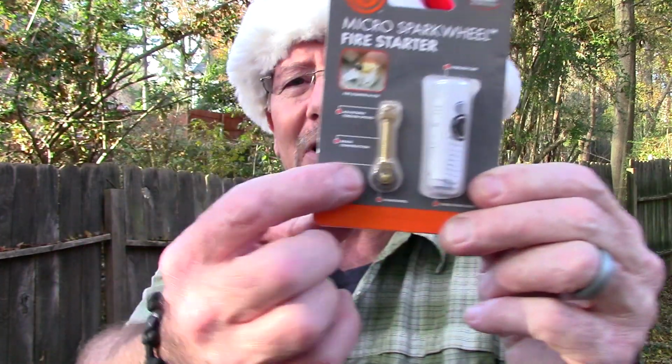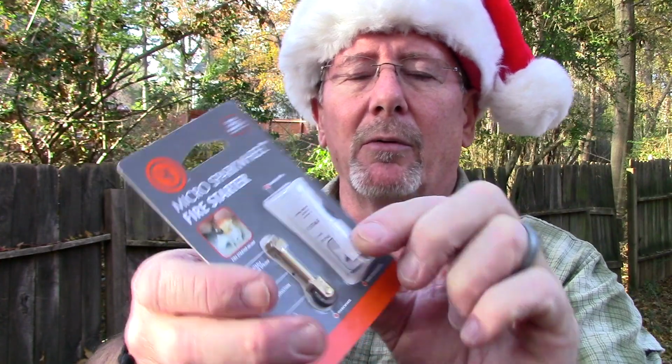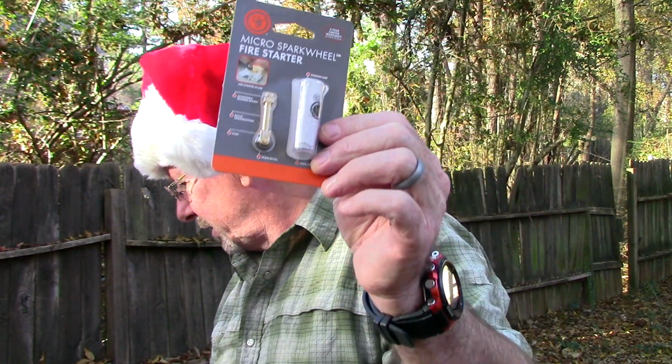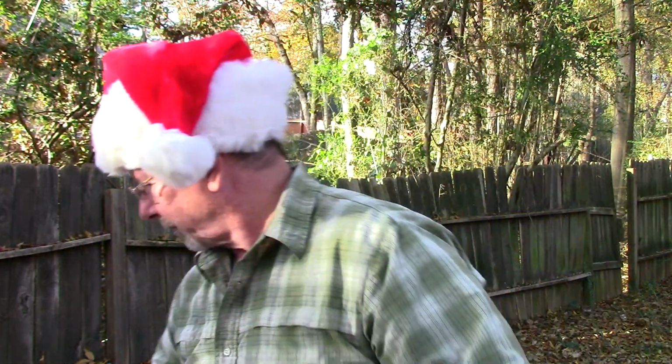The next one is a micro spark wheel fire starter from the folks at UST, and I like this one because it is brass. Some of these things are plastic, but this is a brass one. It comes with a little tube with some extra flints in it. You can also put some tinder tabs or something in there. And the price on this one is just $6.53. So this is a very good small fire starting resource.